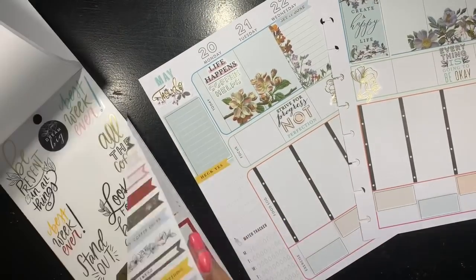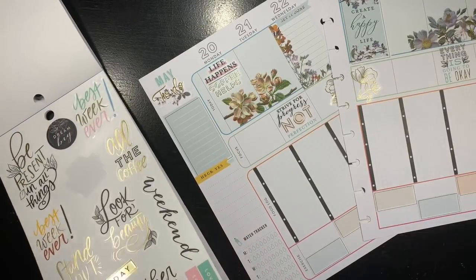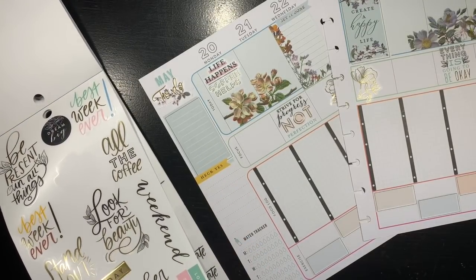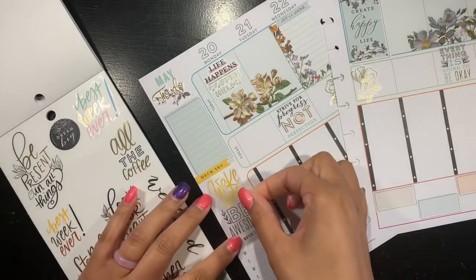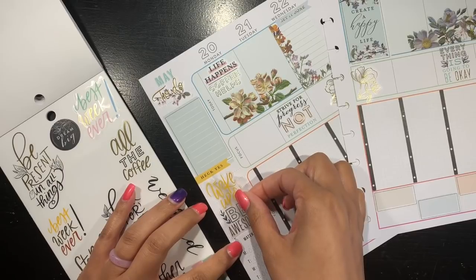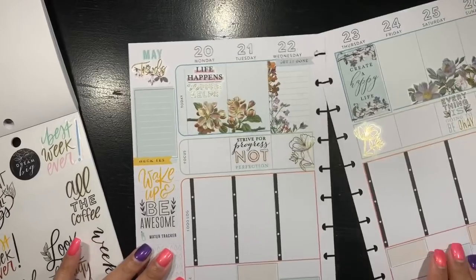And I love the color. "Look for beauty. Another day. Wake up and be awesome." So I think I'm just going to do that one. Right here. Yep. Right there. Wake up and be awesome.